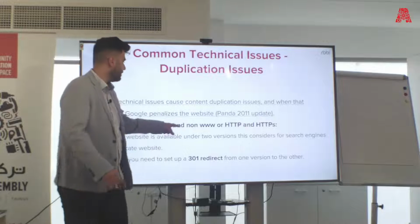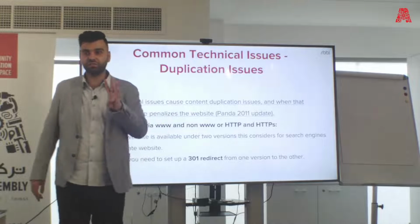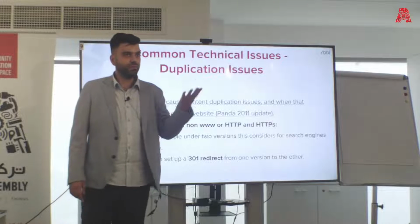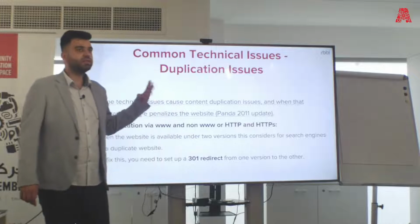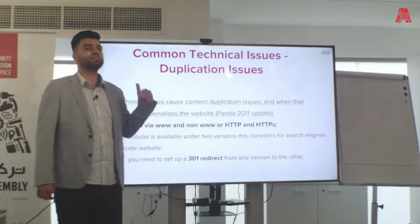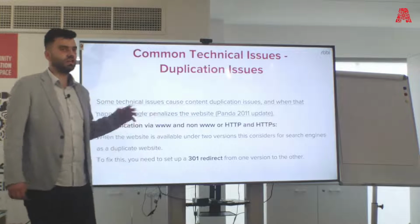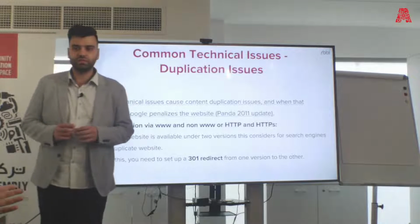For example, if I have these two issues together, that means each URL is available four times, so my website is duplicated to four times the size. That's why Google really pushed people to fix it. It's really one of the big red lights that you need to address. I will teach you how to check whether you have the issue or not, but first, let me explain the types of redirection.